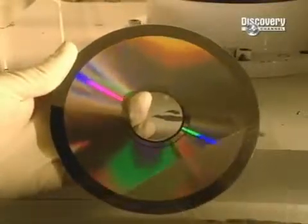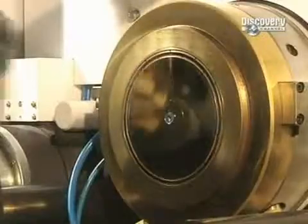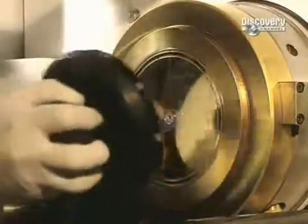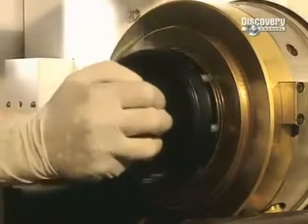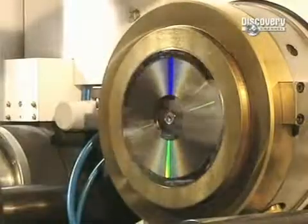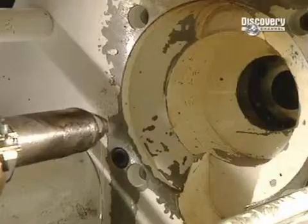The master is taken out, and a technician peels off the film which protected the data etched onto the die. Following a visual inspection, the die is sent to the pressing department, where the die is delicately installed into the mould which will form the compact discs.